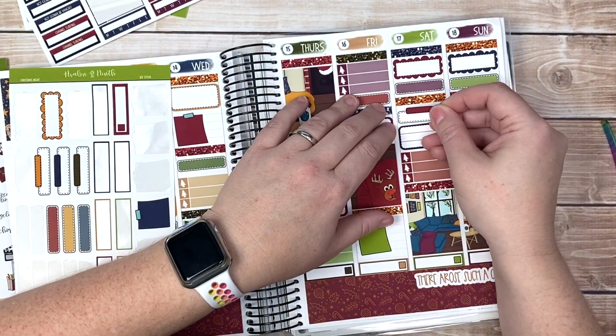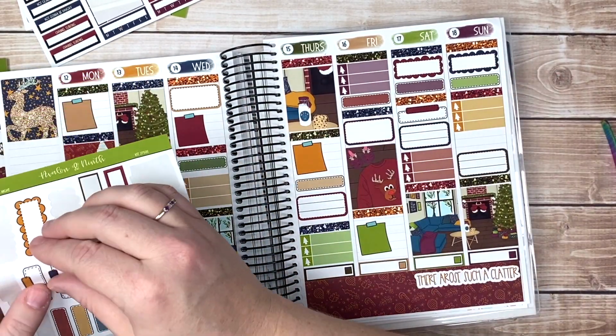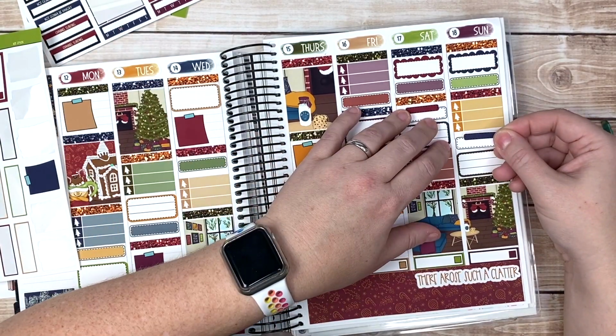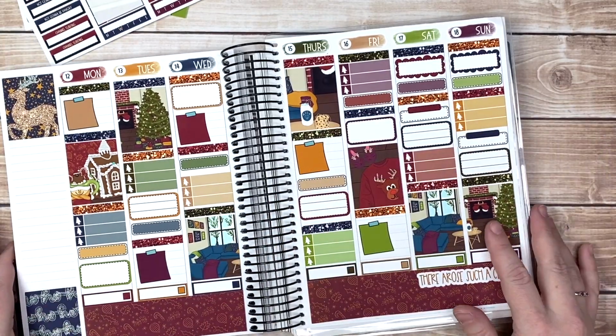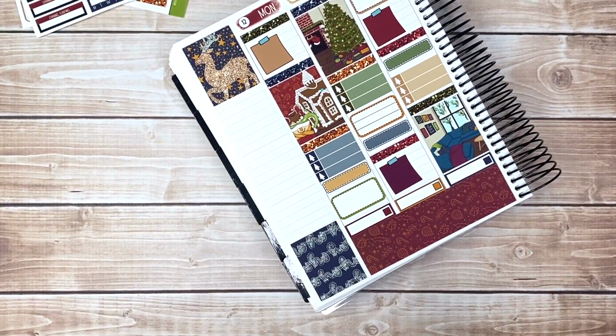All right, let's see. Can we put a stitched appointment label? Sure can. All right, and let's do another stitched appointment label here. Fill up that space. Okay, we're looking mighty fine, and we just have the sidebar to go.